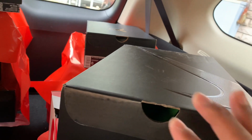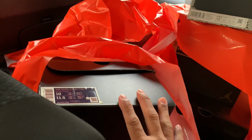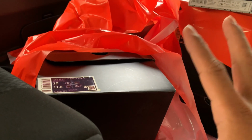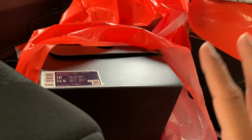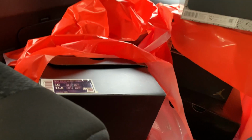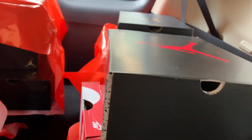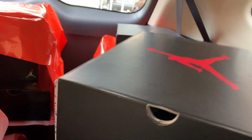Got lucky that when I went back there, some dude was restocking them. So I just got lucky: a couple of size 8s, which are more expensive in resale, they had more of the size 8 in the back. So there we go. And then I got another one. The first time I went in there, they didn't have this one.